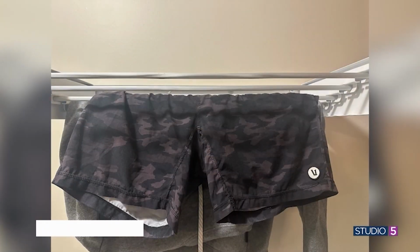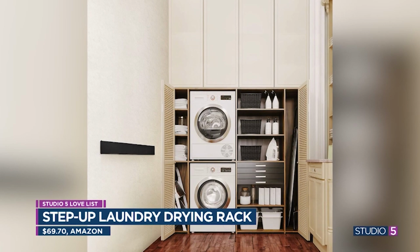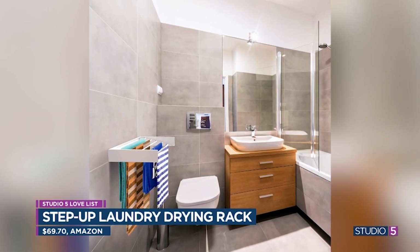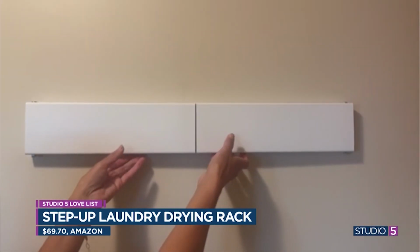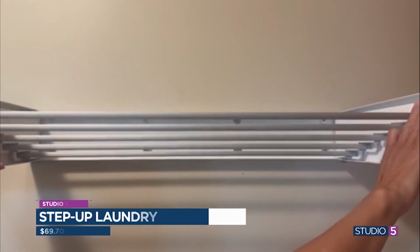Yes, please. You can find it for just under 70 bucks on Amazon. It's called the Step Up Laundry Drying Rack. It comes in a couple different sizes. What a cool space-saving alternative to the bulkier dryer systems.